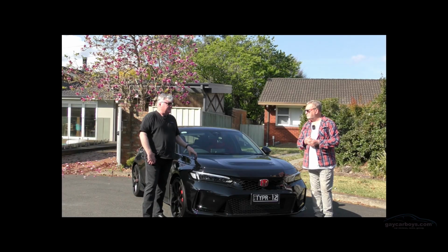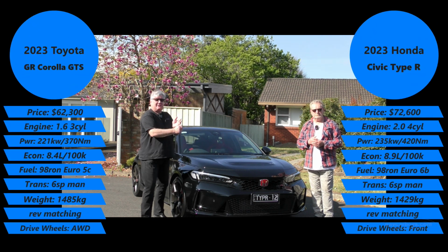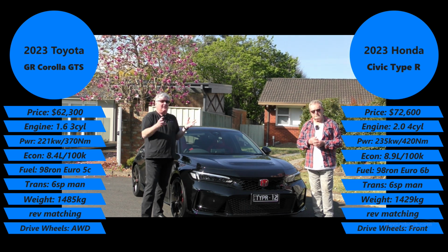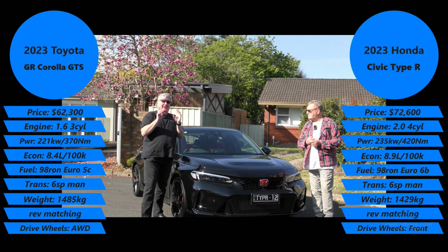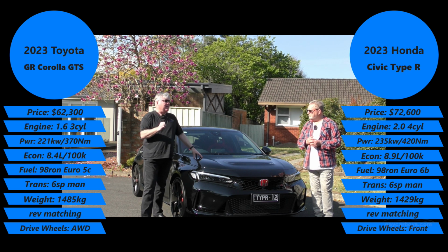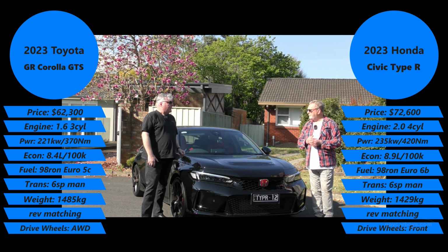The price for this is fixed. Honda has an agency model, so Honda own all of the cars at the dealerships, all of the demonstrators, all of the press cars, all of the stock. All the dealer does is service it and do the deliveries. So they don't have to worry about that expense. It also means that the one drive-away price of $72,600, which is a lot of money, is fixed no matter what state you're in, no matter what, that's the drive-away price. The Corolla, that's a different kettle of fish, David.